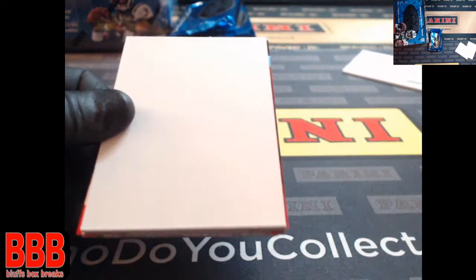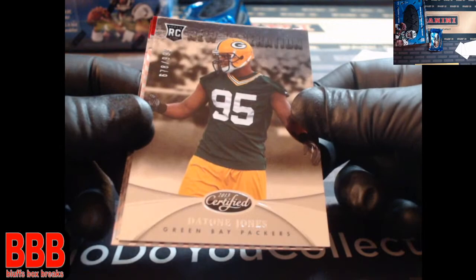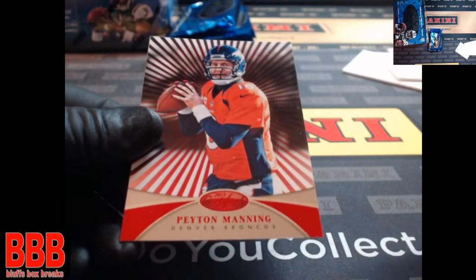Deion Sims, rookie new generation filler. Chris Gibbons, 95 of 250 for the Rams to 999. Tone Jones, new generation rookie for the Packers. Steve Smith and Peyton Manning.